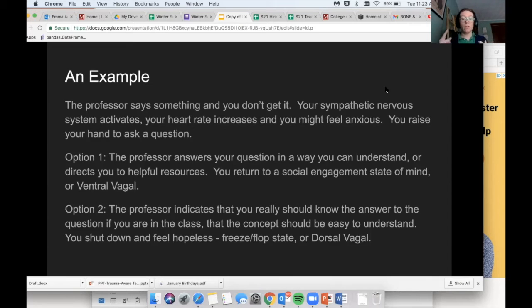Two things could happen. Option one is that your professor could answer your question in a way you can understand or point you to other resources. And you're like, all right, cool, I can deal with this. And you come back to that calm state, that curious, open state. The other option is that the professor says, oh, well, you should really know the answer to this question if you're in this class. This should be easy for you to understand. And that makes you feel hopeless. And now you're in that freeze state, the blue, the dorsal vagal. So a lot of times when we're in that sympathetic place, the fight or flight, we have two different options depending on what happens to us in the world, and those social interactions can really impact us.